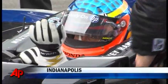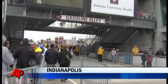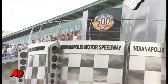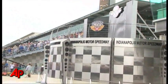Known as the greatest spectacle in racing. The open-wheel auto race known as the Indianapolis 500 began here 100 years ago at the Indianapolis Motor Speedway, nicknamed the Brickyard. The idea of staging a race was spawned in the early days of testing automobiles.